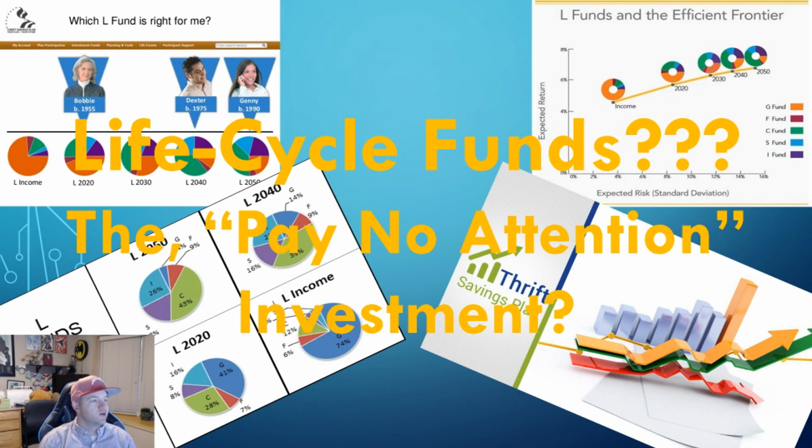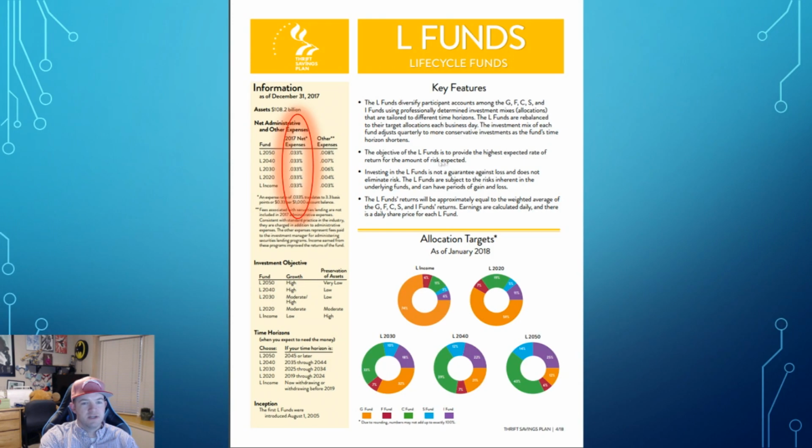All right, so life cycle funds, that means that it's a pay no attention investment fund, right? Totally. Actually, this really does hold some merit because there is quite a bit in these funds that you don't really have to pay attention to, which is kind of nice for a lot of people that don't really watch the market or don't really have time to. So we'll go over a little bit of them. So let's start off by what the life cycle funds are.